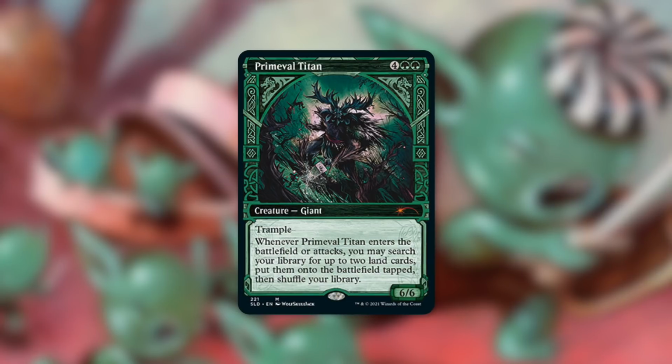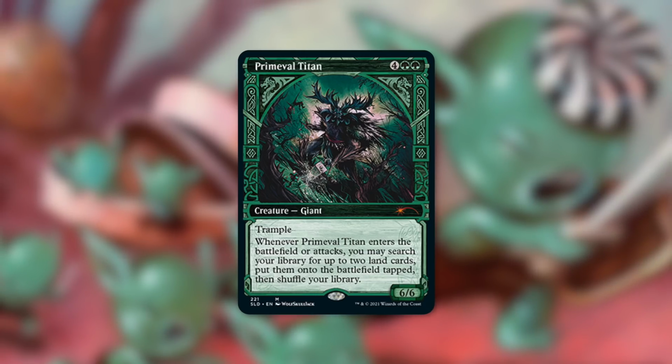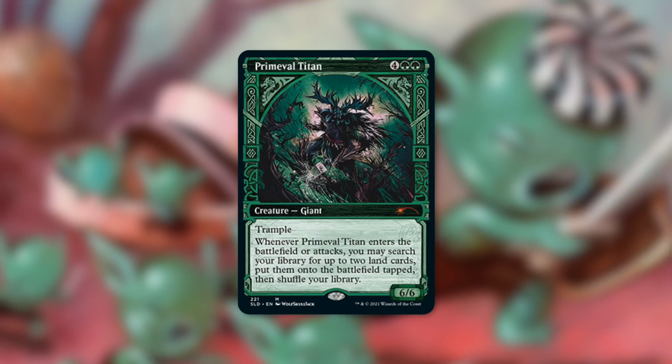But next up, we've got Prime Time itself with Primeval Titan. This is one of the more valuable Titans and is incredibly powerful in many formats, but not Commander. Well, I should probably clarify that it would be powerful, but it's banned. Regardless, its current price is around $9, so that's a pretty good value.